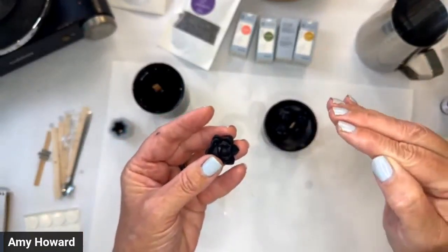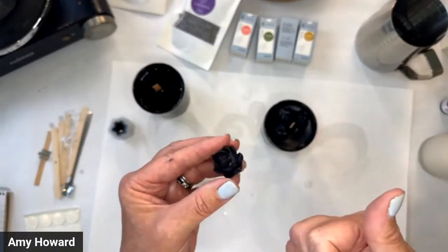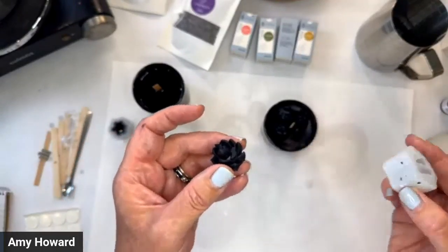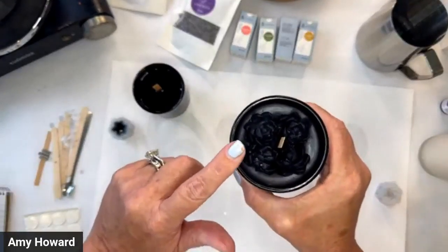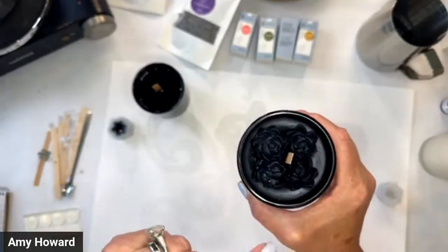I love what this does. I think it takes my candle to a whole new level. And especially the combination of the black, the lavender or the grapefruit, whatever you want to do, but then to add these little succulents on top. Look at that. So now what I will do, if my candle has already dried before I put down my succulents, I'll just take my hair dryer.